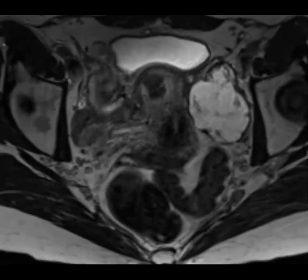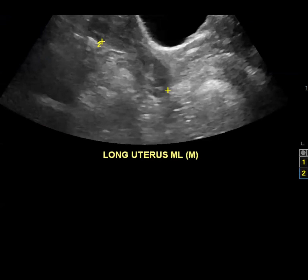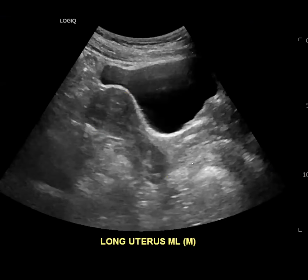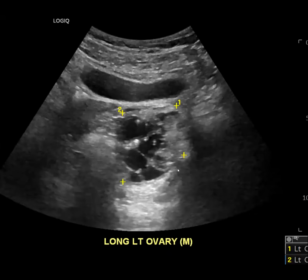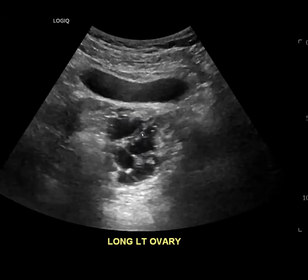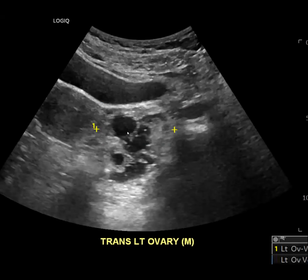Also in retrospect, there's something called struma pearls. I'm just going to pull the ultrasound back up. Those are little echogenic foci within the lesion that are sort of like colloid. So these little echogenic nodules could be struma pearls. This is all in retrospect. I still think this is a surgical lesion. Just wanted to show you this is a path-proven case of thyroid tissue in your ovary.